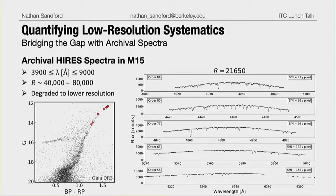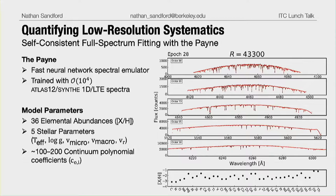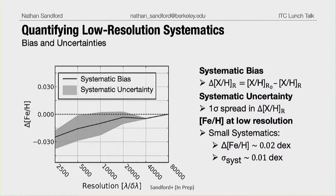And at each one of these resolutions, I fit the full spectrum for nearly 40 elemental abundances, your handful of stellar parameters, and all sorts of continuum nuisance parameters. And by doing this entirely self-consistently at each resolution, and comparing the abundances we measure at lower resolution to the ones we get at higher resolution, we can quantify both a systematic bias and a systematic uncertainty. And here I show what we find for iron.